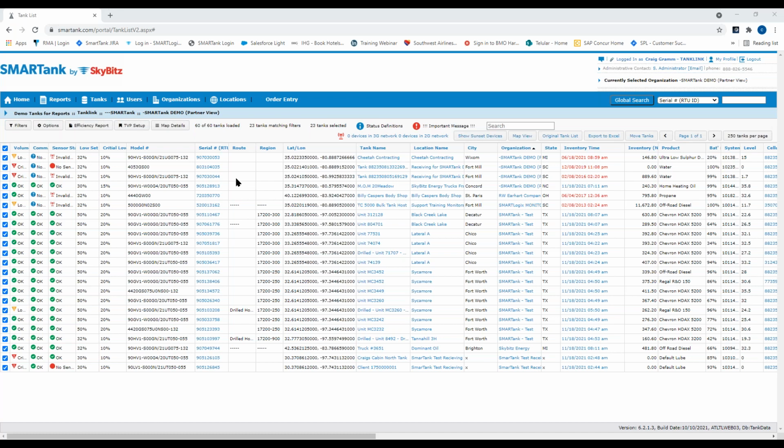And then we'll also be going through what we call an efficiency report, just to show you how efficient you are in delivering product to a specific tank or a group of tanks, depending on how you would like to set that up on your own. So to get started, as you can all see my screen right now, there is our tank screen. I'm using one of our demo sites so that it will change screens a little bit faster for you, being on the legacy portal here.